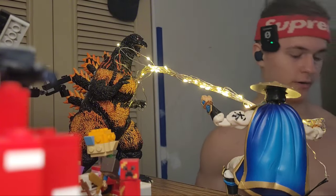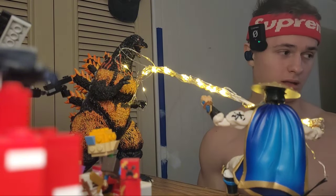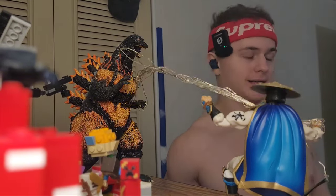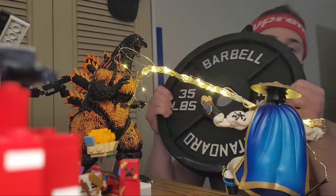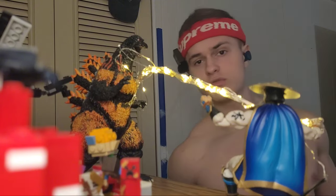Okay, the hardest part of stacking weight plates vertically in a closet is having to literally reorganize them and move them all in just the weirdest ways possible. But anyway, we got the 35 here. This is what we're gonna do crunches with today.